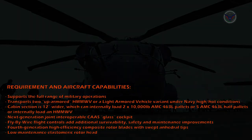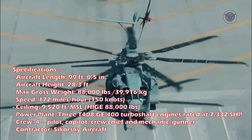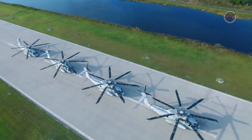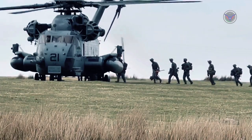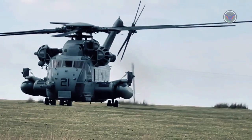The CH-53K is the United States Marine Corps' heavy lift replacement for the CH-53. The most powerful helicopter in the Department of Defense, the CH-53K is a new-build helicopter that will expand the fleet's ability to move more material more rapidly throughout the area of responsibility using proven and mature technologies.